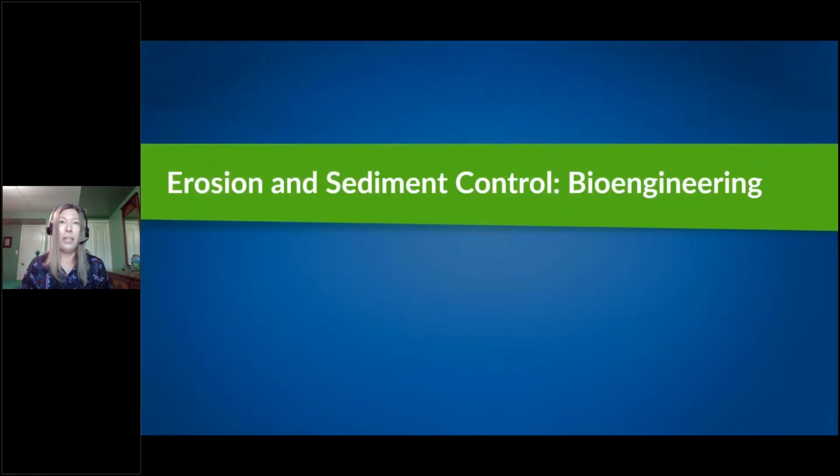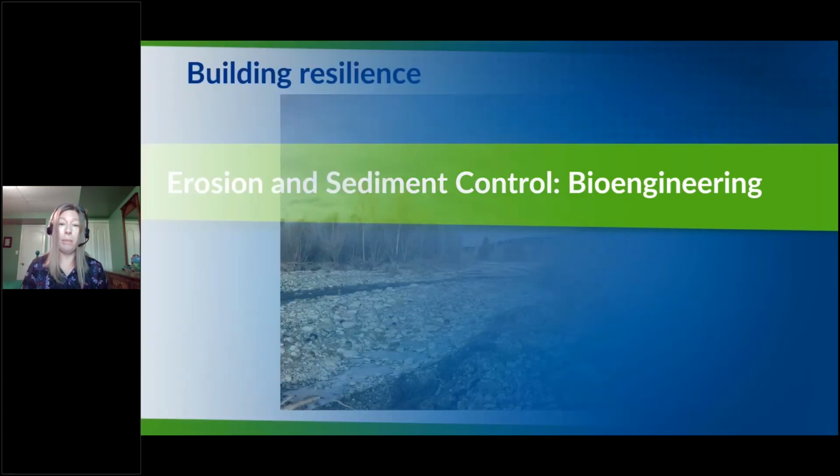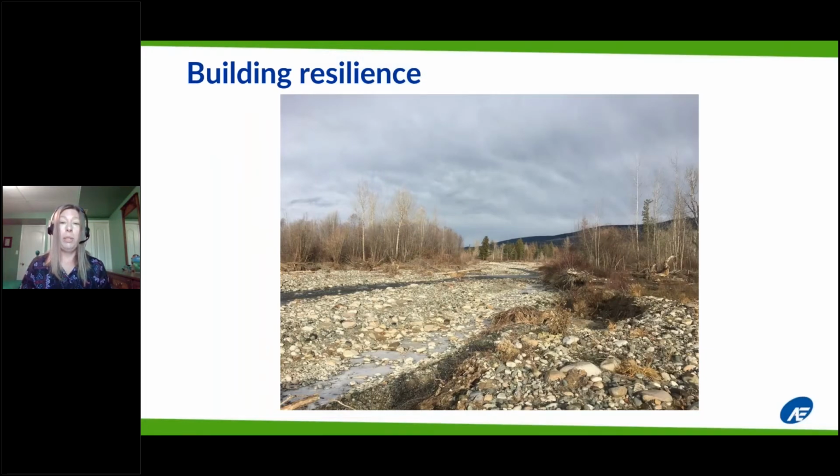So going on to bioengineering, erosion and sediment. Erosion is always a big problem in areas that have been disturbed or degraded. Sediment is a problem as it gets introduced into our systems, and it creates all sorts of problems for fish and infrastructure. So bioengineering can be a solution to that. Building resilience is restoring our riparian ecosystems to build resilience in our systems so that we can absorb and slow the flow of water and decrease our sediment introduction into our systems.